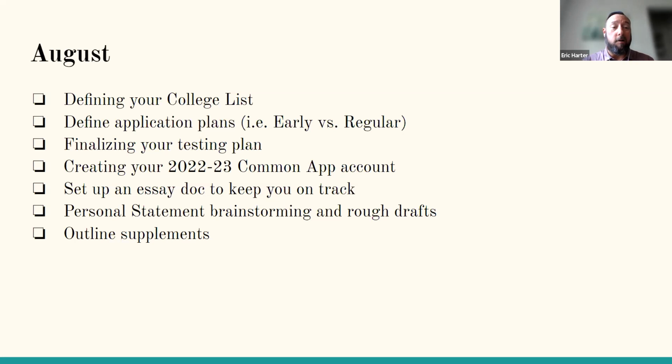By about this time in late August, personal statement brainstorming and some rough drafts are a really good idea. With a rough draft of a personal statement, remember, you're maybe keeping 15 to 20% of that first draft. A lot of it is cut. So I tell kids, writing is not about getting it right the first time. It really is an editing process. It's writing out that longer version, getting your brain out onto the paper, kind of word vomiting a little bit, and then starting to edit from there and getting the craft into it as it goes.